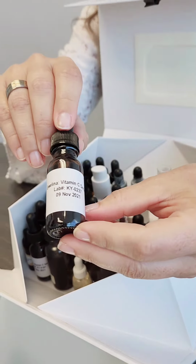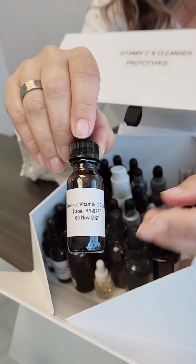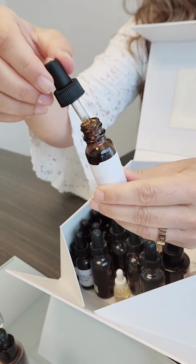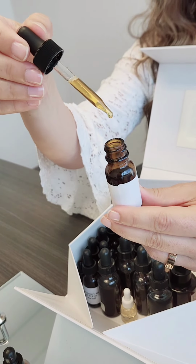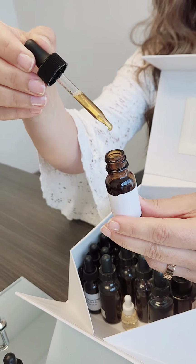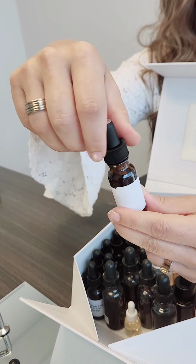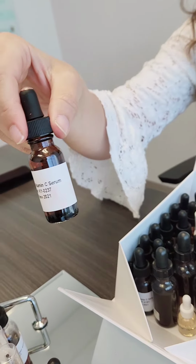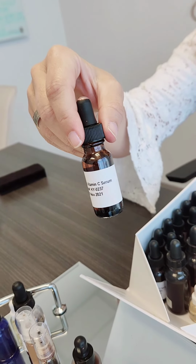As you can see, it says vitamin C serum, dated November 2021. So the formula is almost a year old. Let's see what it looks like now. Yes, that's the vitamin C that you are getting from Clinical Skin. That was the prototype that has been approved. It has a little heart shape, meaning that I love that one. It's been approved and actually went to manufacturing.